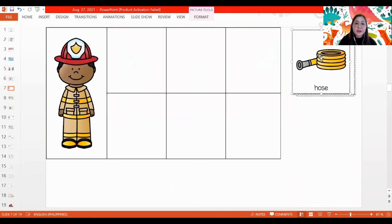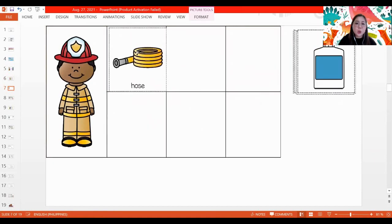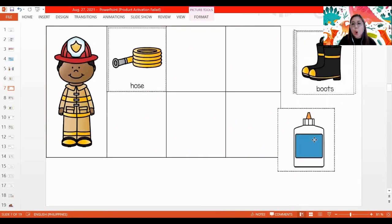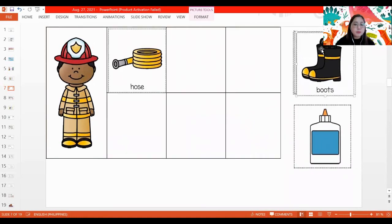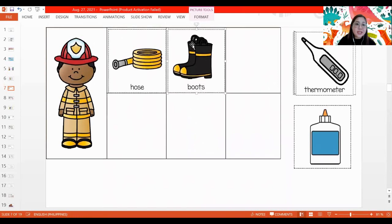So now let's see what are the things that the firefighter needs for his job. Does the firefighter need a hose? Yes, the firefighter needs the hose to put out the fire. How about glue? Does the firefighter need glue? No, only the teacher needs the glue for school. How about boots? Does the firefighter need boots? Yes, the firefighter needs boots to protect his feet.